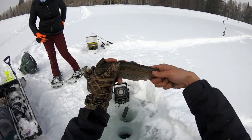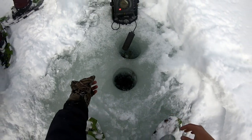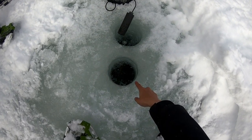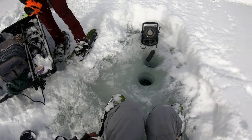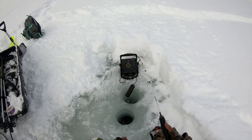Beautiful bow, guys. Look at that. All right, guys, I'm gonna get him back in. Oh, crazy. There's a slush hole in there, so I can still see him chilling in there. He went in between the holes. Weird. All right, well, that's a good sign, guys. Let's drop back down. That was a fun catch there on the Swedish Pimple Glow.